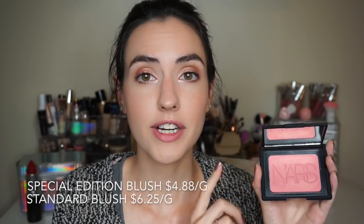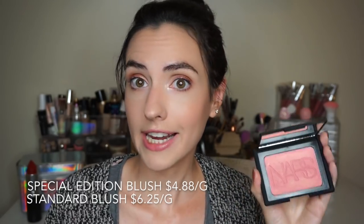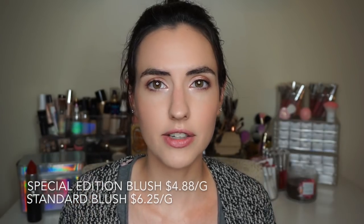This one is 0.28 ounces or 8 grams of product. The regular size blushes are 0.16 ounces or 4.8 grams of product. So this is almost twice the size, not quite double, for only $9 more. So this is a really, really great value. Plus you get this pretty packaging. I don't know about you, but I love a good pretty packaging.